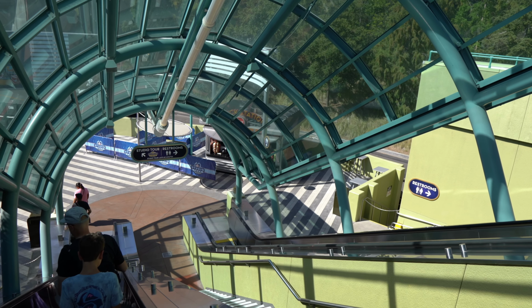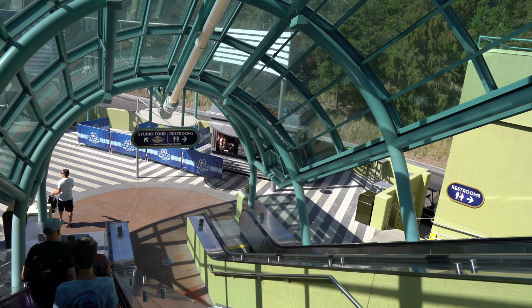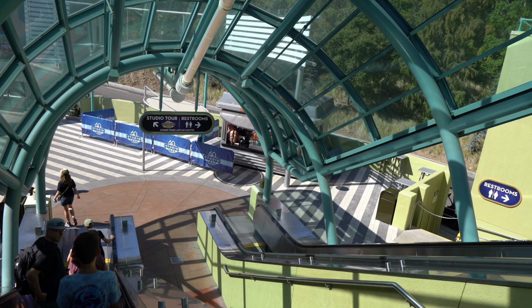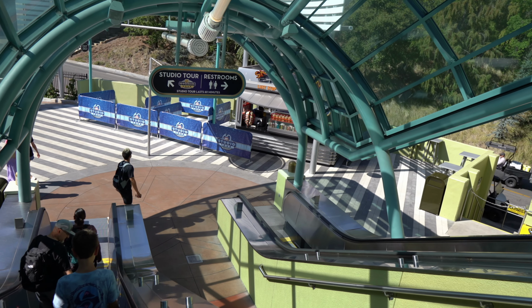I should mention, it's definitely not too hot yet, but it's 9 in the morning and it's already getting there, so I assume in a couple hours or so it'll be a great time to jump on Jurassic World to cool down a little bit.